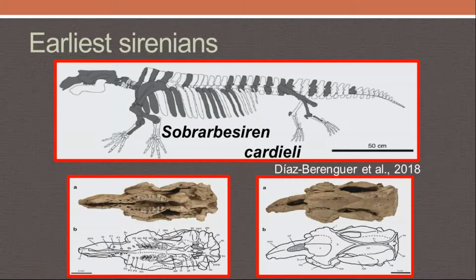This is another early sirenian. This one's from Spain, and it's around the same time period. It's already getting a lot of those robust ribs for adaptations, as well as that nasal sinus that's being pushed farther back up the head. That's another adaptation for this marine lifestyle. And it should be noted too that these critters, as they first start swimming, their tails actually move like otters. So they're getting that kind of undulating motion.